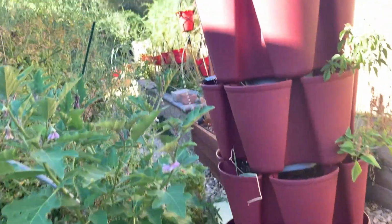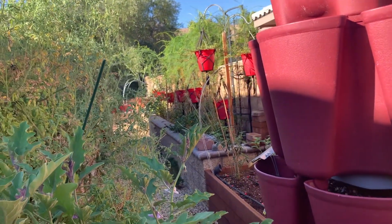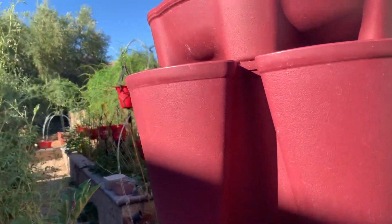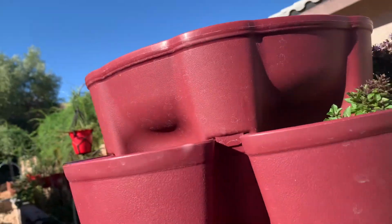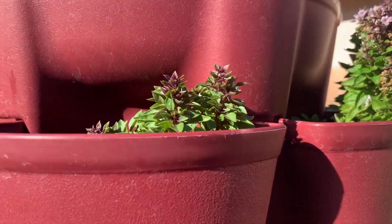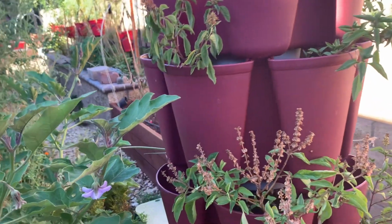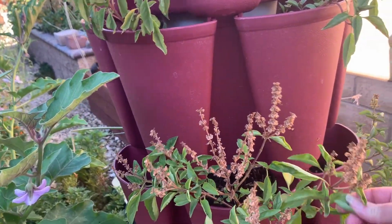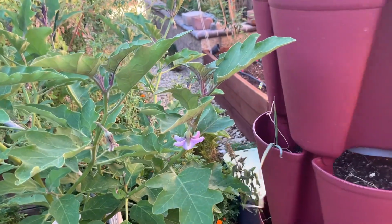Boy, the rocks are really wet, so I don't know if we had rain or what. I thought this would spin easier than it does. There's my purple balls. And then I have regular basil in here. No, I think this is cinnamon basil. Yep. Cinnamon basil.